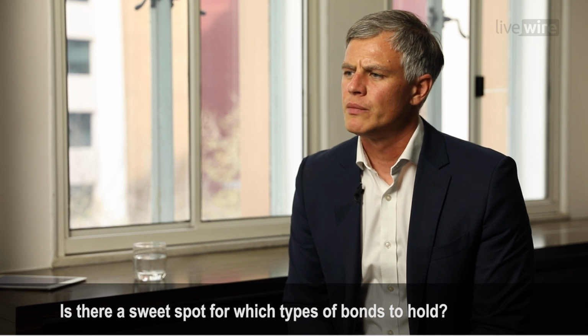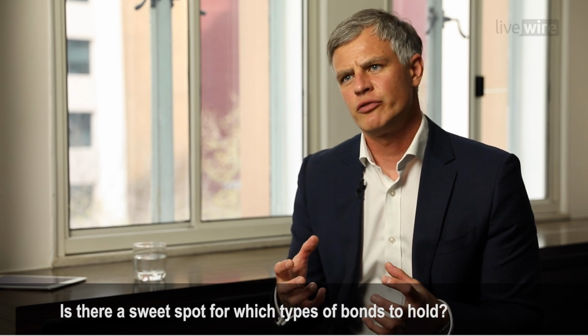I think a sweet spot is always hard, in that every investor is different. Whether you're an institutional investor running a super fund or running a self-managed super fund, there's never going to be a sweet spot. Also, you're probably rebalancing all the time.